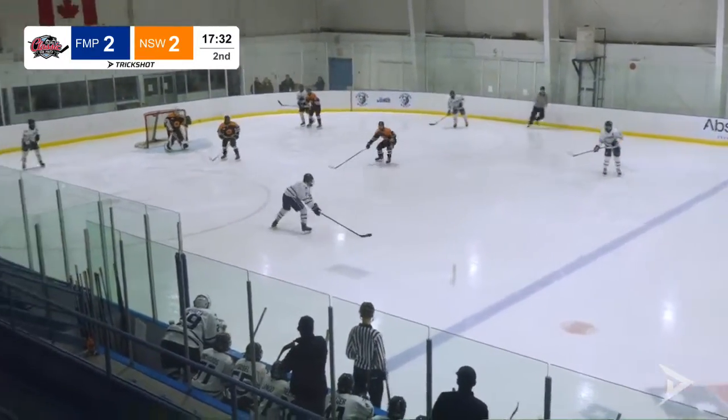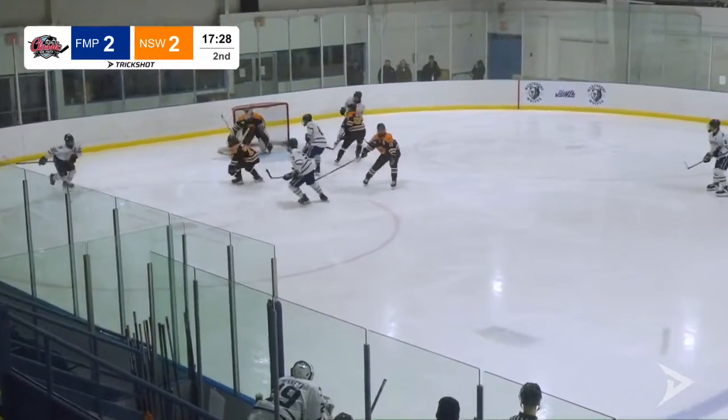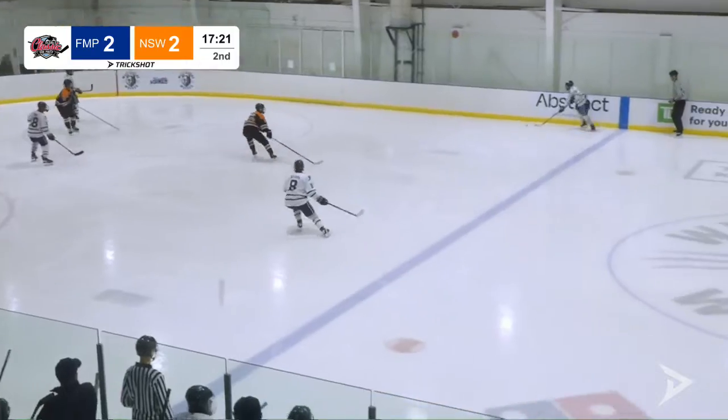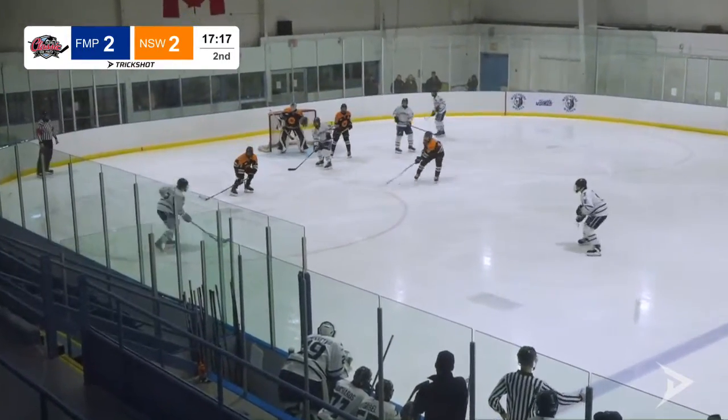Gomez swings one back up high. Across to McCloskey. Playing pitch and catch down to Bieksa on the goal line. Walks up above the circle. Bieksa to the middle. McCloskey, sharp angle shot. Just put it high. Back for Bieksa. Bieksa. McCloskey will pick it up.